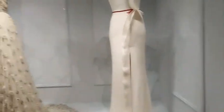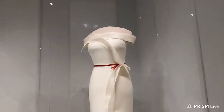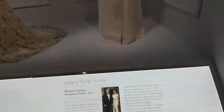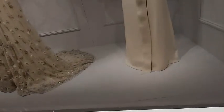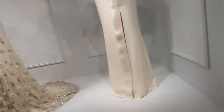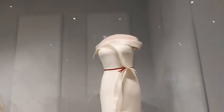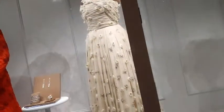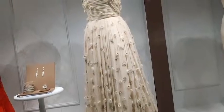Here we go. Here's Melania's. 2017, vanilla silk crepe off the shoulder gown with a slit skirt, ruffled accent trim from neck to hem, and a claret ribbon around the waist, designed by Hervé Pierre in collaboration with Melania Trump. It is beautiful. And then here's Michelle Robinson Obama. Her inaugural gown from 2009. That is beautiful.